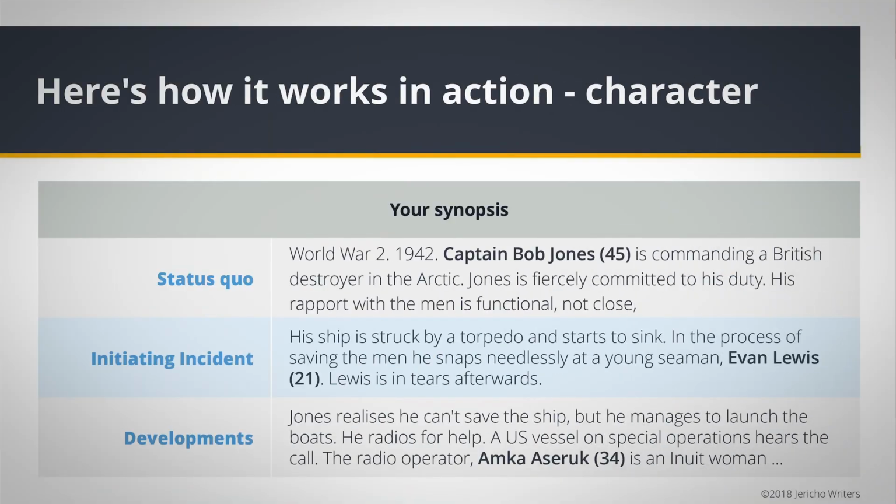So World War II, 1942, Captain Bob Jones, 45, is commanding a British destroyer in the Arctic. That's basically the same as we had before, notice, except that I've capitalized, I've put that name in bold and put an age in. It's really great to have names in bold because then agents can instantly identify who is who, and if they get two thirds of the way down the synopsis and forget a particular character's name, they can easily locate it and go, yes, oh yes, that's Captain Jones, he's age 45, got him. So Captain Bob Jones, 45, is commanding a British destroyer in the Arctic.